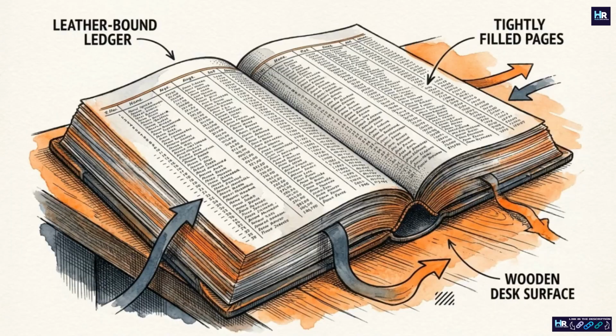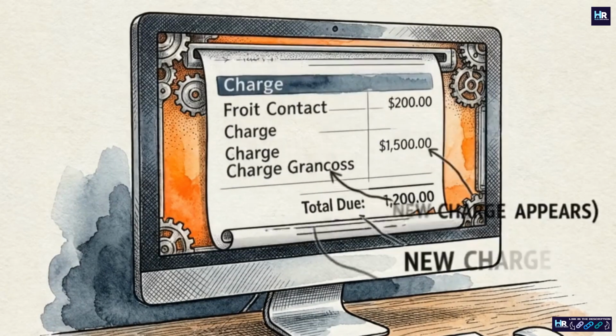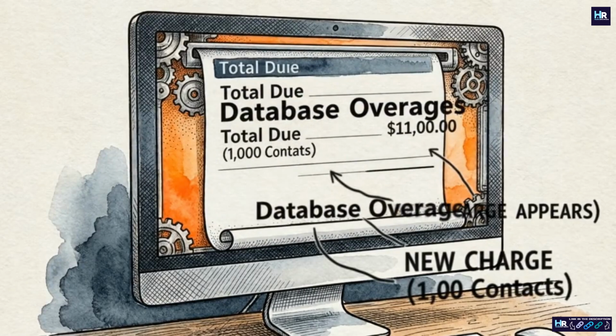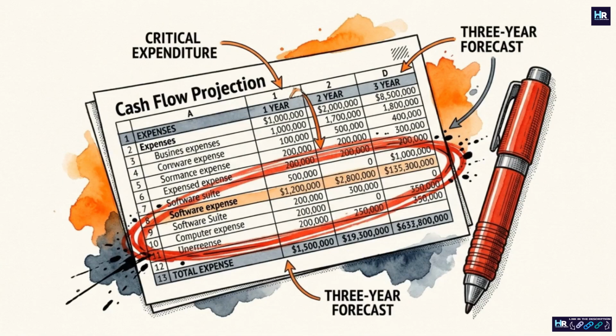You also have to track your marketing contacts. HubSpot bills database overages in increments of 1,000 contacts, adding silent cost creep to your monthly invoice. This pricing architecture accelerates early scaling, but it functions as a delayed tax on your success. You must rigorously model these finances from day one.